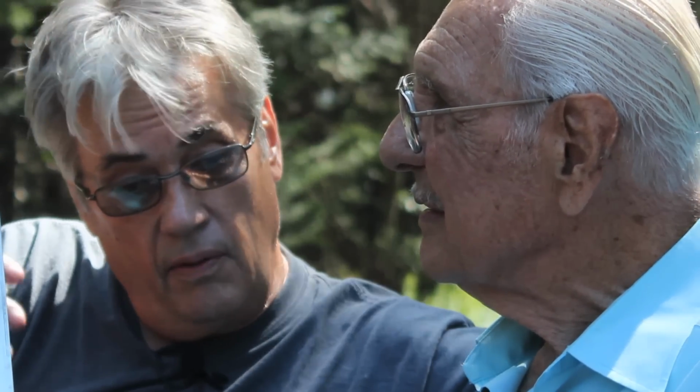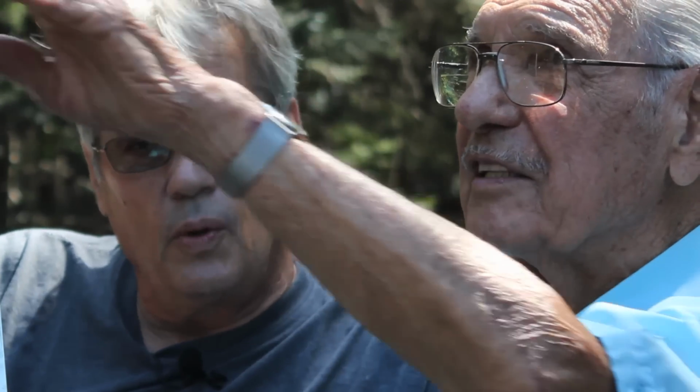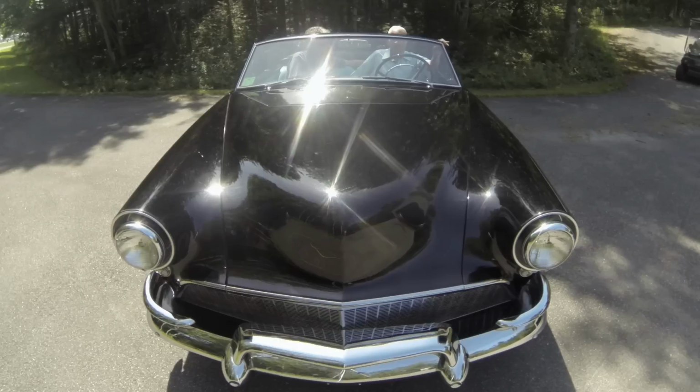And 50 years later, it took a first place in Radical Custom Convertible because you weren't eligible to compete in the Riddler because the car had already been shown and it won. So, quite the achievement.